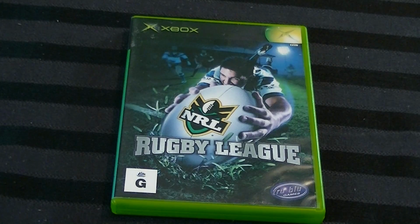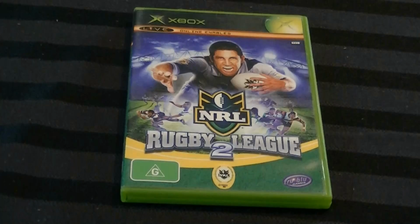Once I got them, I found out that two of them actually were released in Europe, but under different names. Those two would be NRL Rugby League and NRL Rugby League 2. These were released in Europe as Super Rugby League and Super Rugby League 2. Aside from their name being different and slightly different cover art, they do have one significant difference, which is that the teams are apparently different. I guess they used authentic Australian teams in the Australian version, and I'm not sure what they used in the European version, if they're made-up teams or maybe European teams.